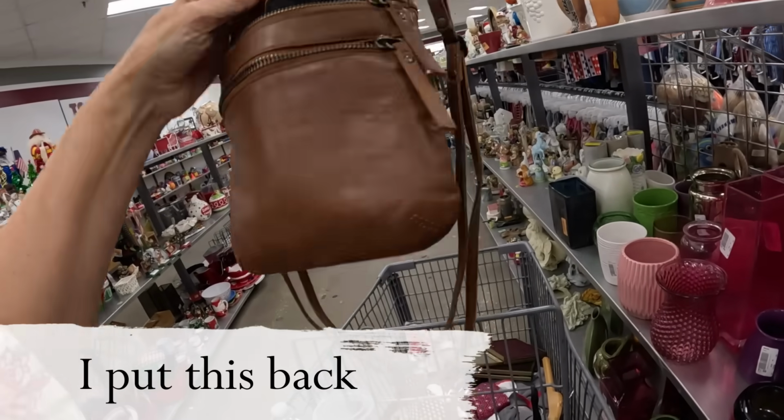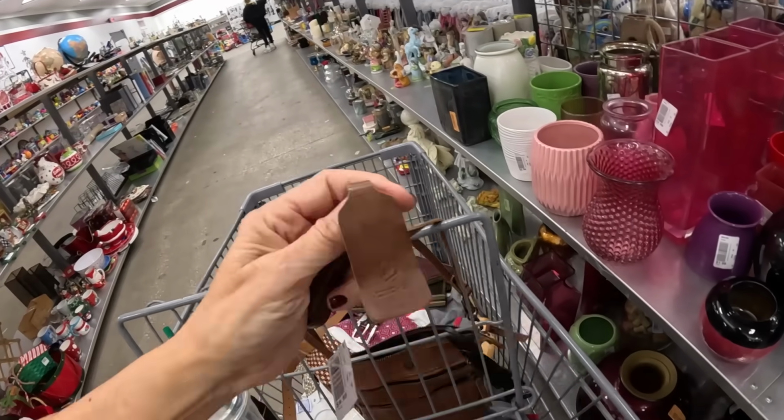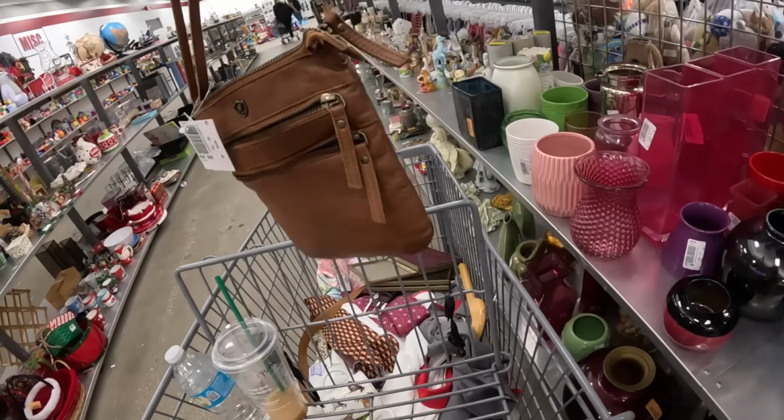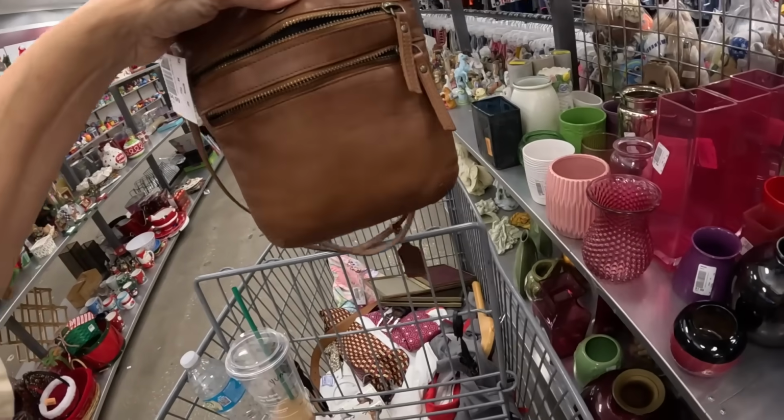I'm probably going to wind up putting it back. It does have a leather tag on it. Additional branding is always a good sign. But yeah, I'm not feeling great about it. If it turns out to be something amazing, I will let you know. If not, I'll just put it back.